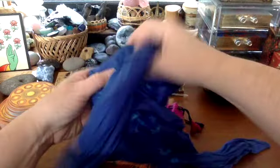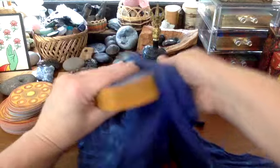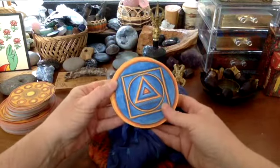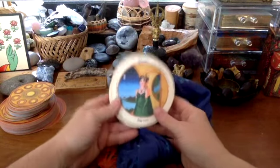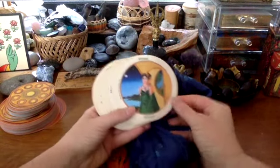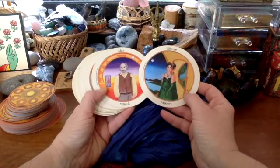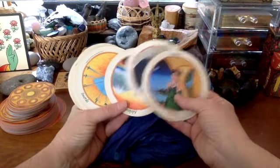Dee Dee from Grunewald, or the Green Owl, do an unboxing of the first and second editions of this deck, which is the New Earth Tarot. And it became an instant favorite. It's just so beautiful.